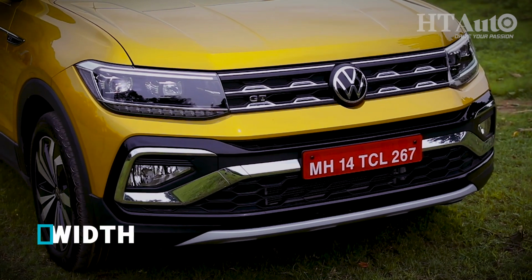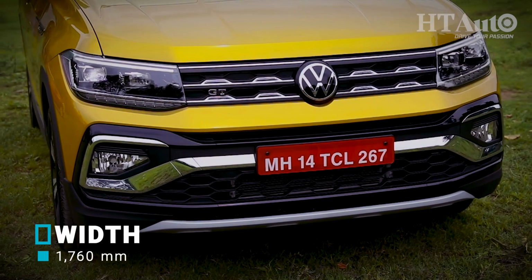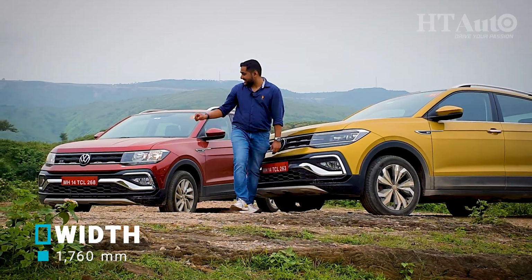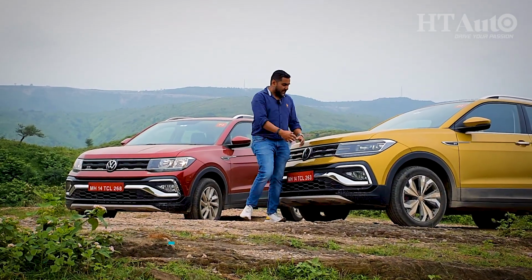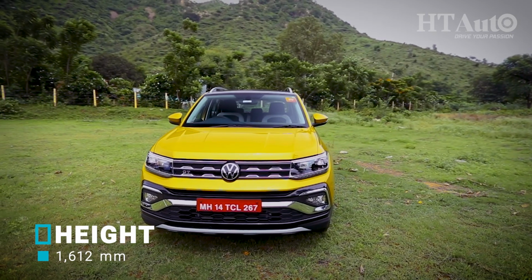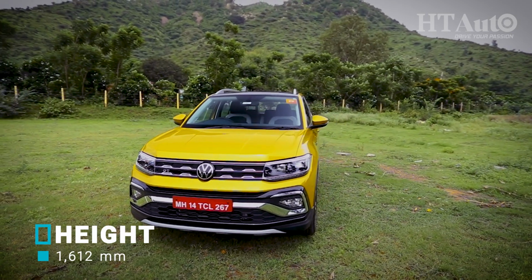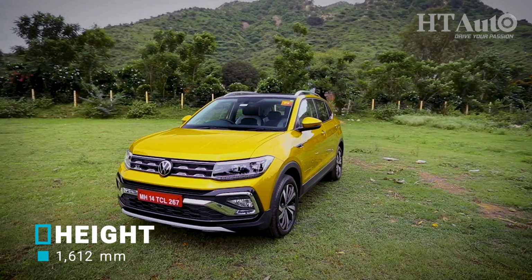It has these elongated rectangular headlight units. These are LED headlights and LED DRLs. The one behind me has LED DRLs but halogen headlights. There are really strong body characters on the bonnet here, so it gives that sense of muscular appeal to the vehicle, which otherwise has a very elegant and sporty appearance from the front.